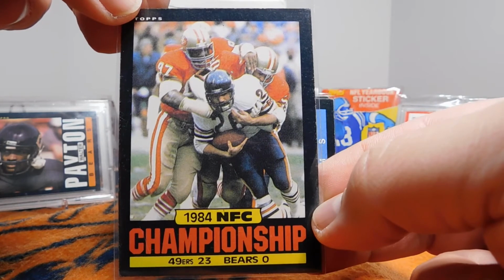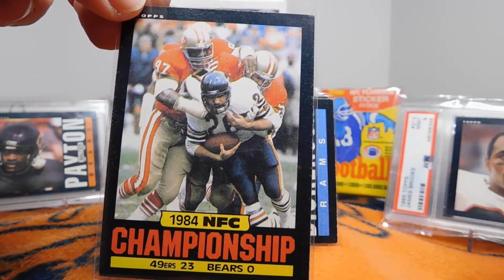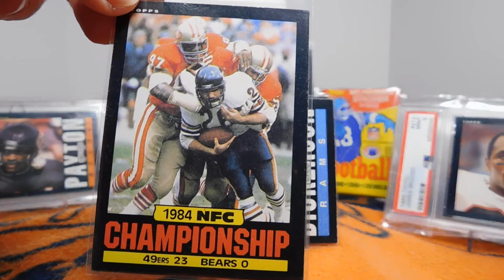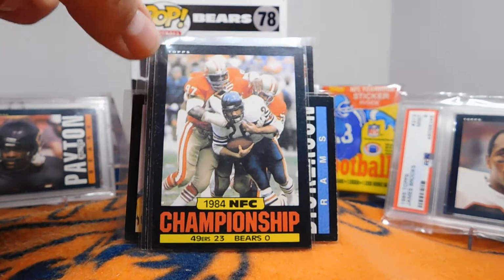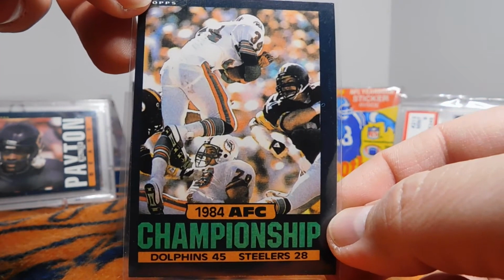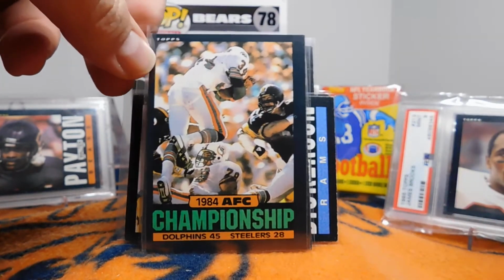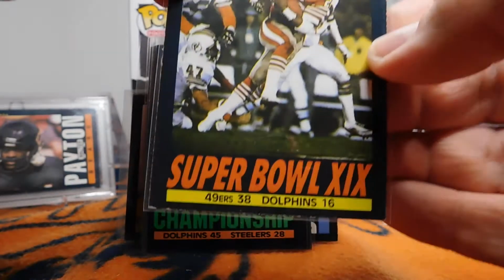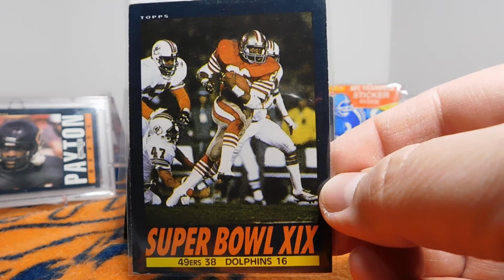Right here, we see the championship game, 49ers-Bears. Bears were not yet ready. It took another year. 49ers pretty much cleaned them up, and it looks like half the defense is on Montana there, which is probably symbolic of how that game went. And then right here, you have the championship for the Dolphins, 45 over the Steelers, 28. And then, of course, the Super Bowl right here. We have the 49ers 38, Dolphins 16.